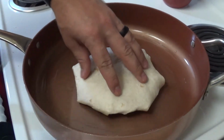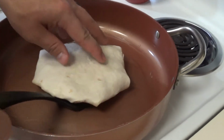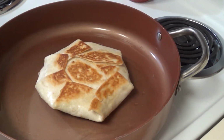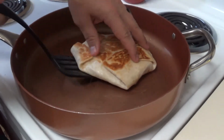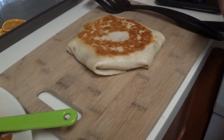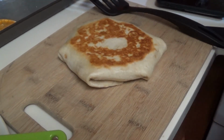Once you think it's ready to flip, you can check it by tilting it. It's all nice and brown, so we're going to flip it. Now you just sit and wait again. Alright, it is ready. Take it over to your cutting board. We're just going to let it sit for a few minutes, let it cool down, and then we'll cut into it and show you the end result.